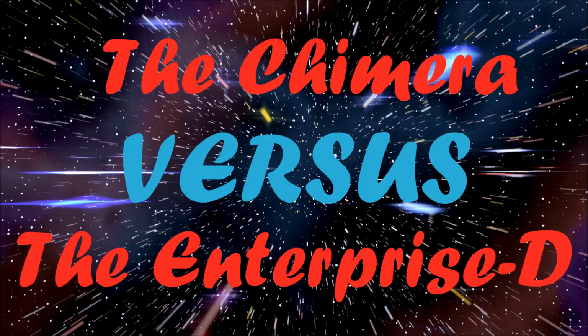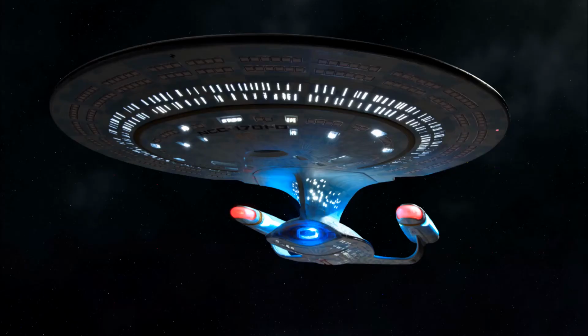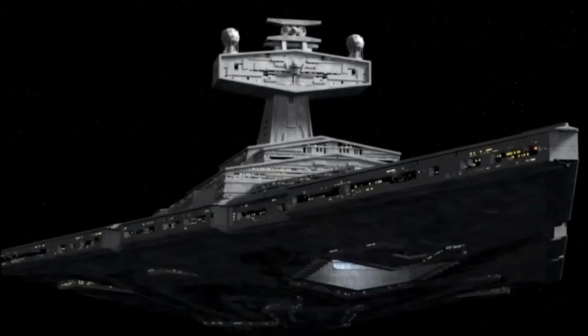So to begin with, let's compare these ships in size. They are roughly equal in size, the Chimera being 1600 meters long and the Enterprise-D being 42 decks tall. Other measurements I do not have at my disposal, but based off of overlays I have seen of the Galaxy-Class Starships and Imperial Star Destroyers, they are roughly equal in size.